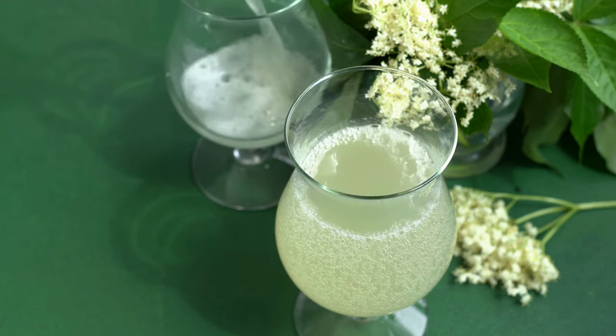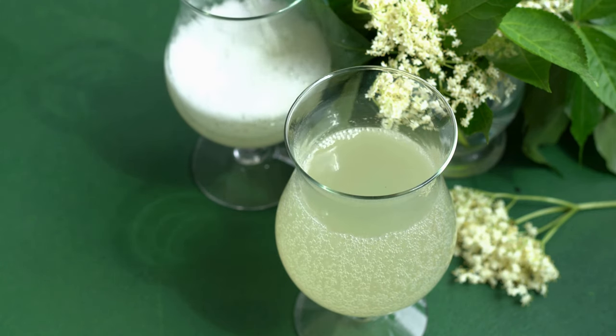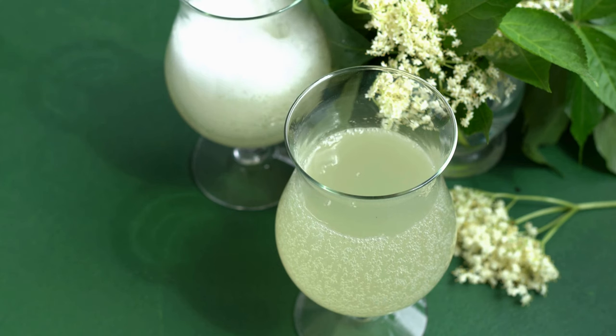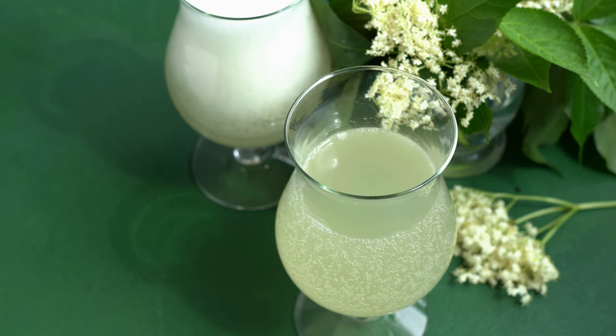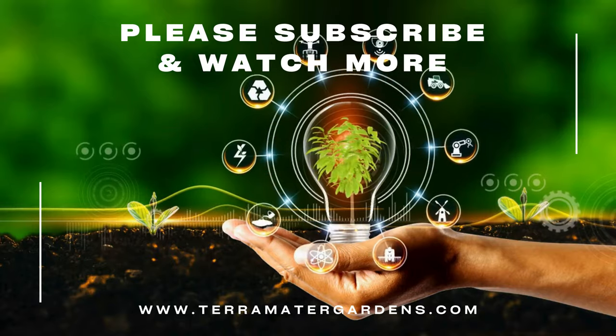Elderberry is a powerful natural remedy with a wide range of health benefits, from boosting the immune system to supporting heart health. Whether you're taking it as a syrup, sipping it in tea, or adding it to your favorite recipes, elderberry could be a great addition to your wellness routine, especially during cold and flu season.